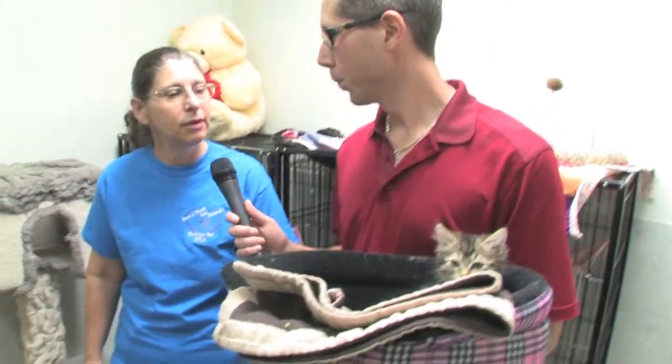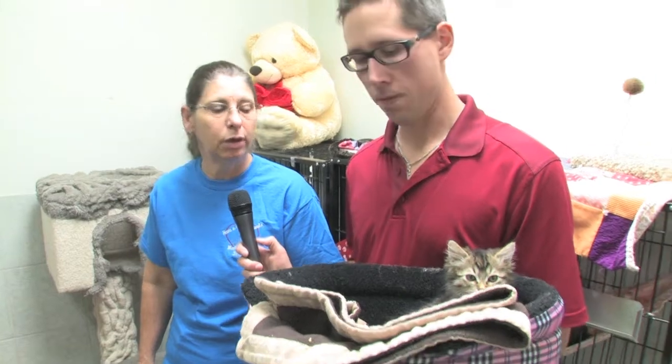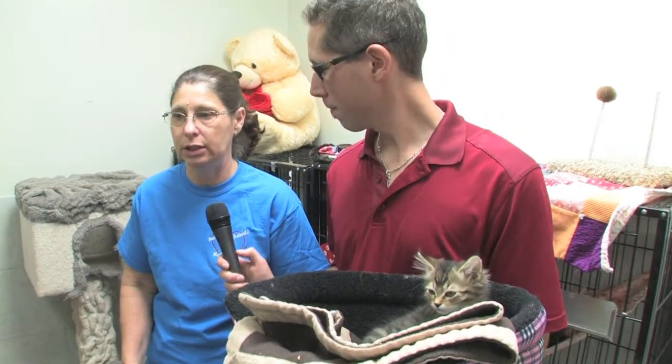Okay, if this room doesn't melt your heart, I don't know what will. Baby kitties all over the place. What goes on in this room? This is basically our kitten adoption room. These are kittens that have been vaccinated. Some have been spayed and neutered already. And a lot of times, most of them are just waiting for their surgeries or for their last shots because everything does get a rabies vaccination before it leaves.